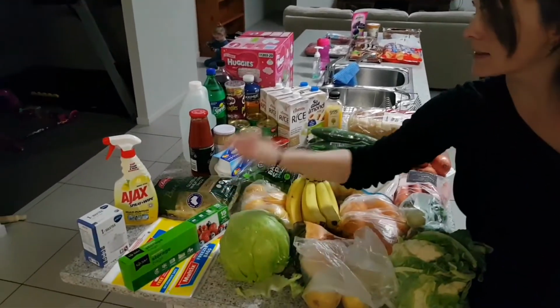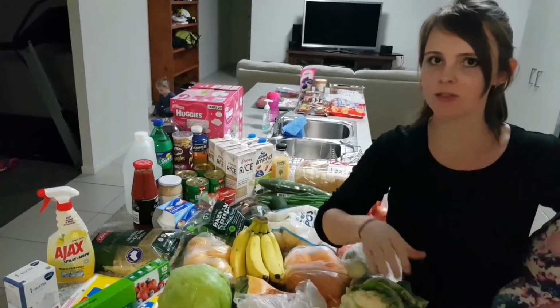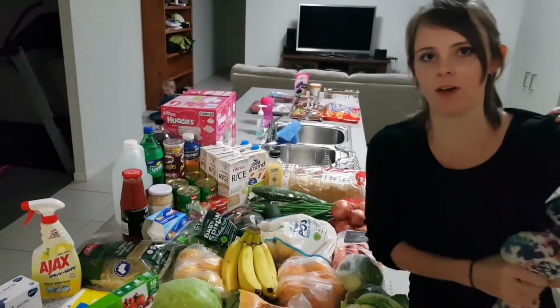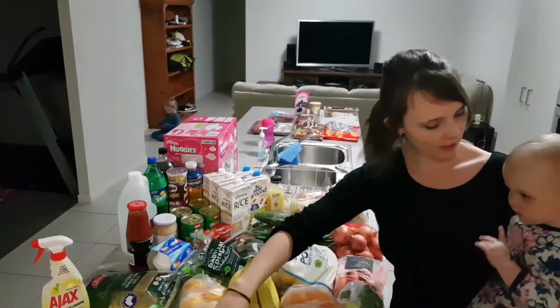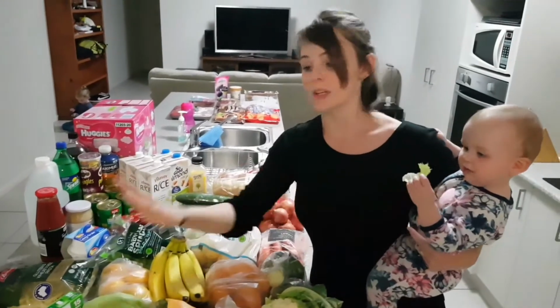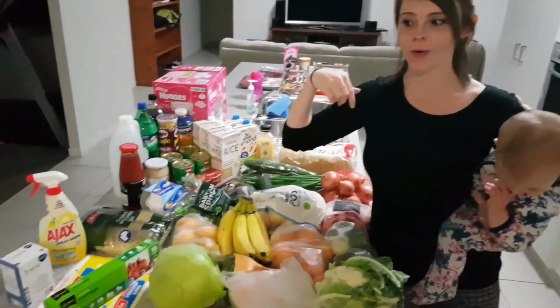Some storage bags. Now, I am really interested in the beeswax storage wrappers, but that's just something else that we'd have to try with Gabby first and put on the back burner for now. Oh, you want more lettuce? So, here, we just use them. Gluten-free pasta, which I showed you in our last grocery haul.